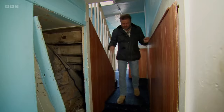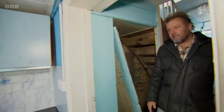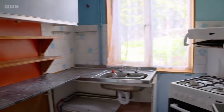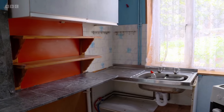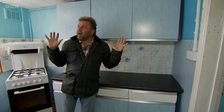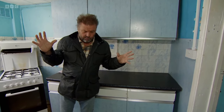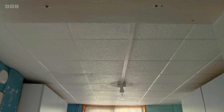Come down these steps and we're into the kitchen area. Now, look at this. It just doesn't work at all, does it? It's absolutely tiny. It feels very, very claustrophobic. Obviously, we've got polystyrene ceiling tiles, which would have to go, but the whole thing is going to be completely renovated anyway.